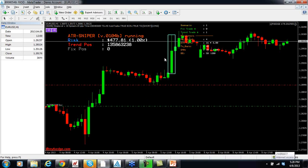All right, so having said that, guys, we're currently up big pippin, if you will, on ATR Sniper, and we are doing well on the other stuff as well. We kind of have what looked like a double top here on this euro dollar, but price hasn't really responded to it.